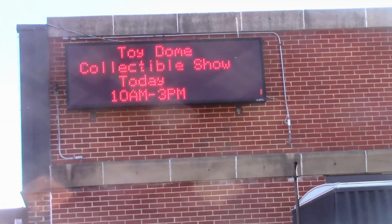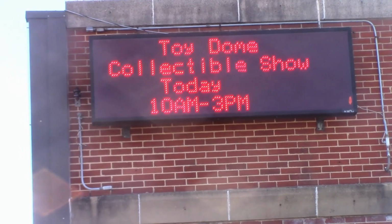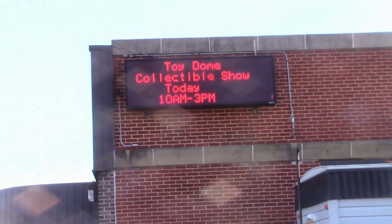Today, we're talking about the Toy Dome Collectible Show in Wilmington, Delaware. This is like a firehouse toy show. I tend to use that as a reference of size, right? There's convention hall, there's fire hall, there's hotel lobby, or hotel ballroom type conventions. And every different type of toy show and collectible show has its own merits.